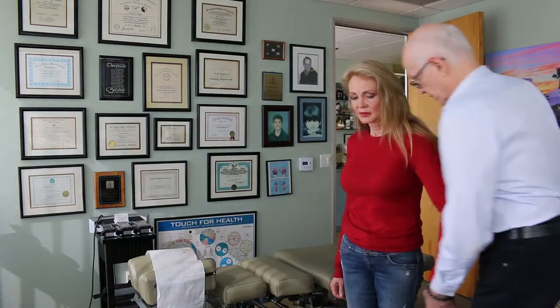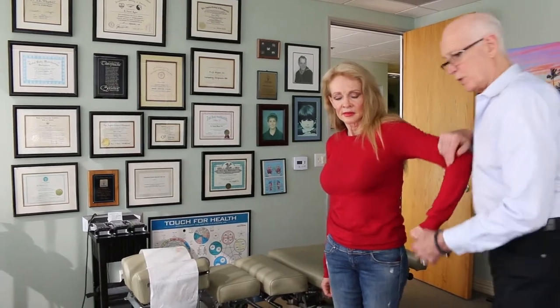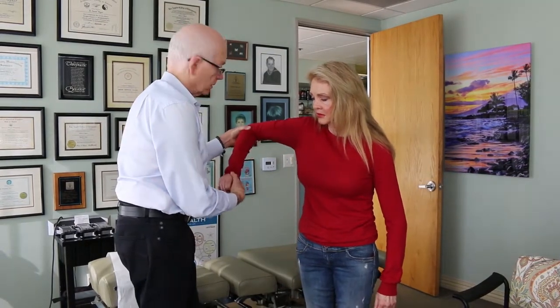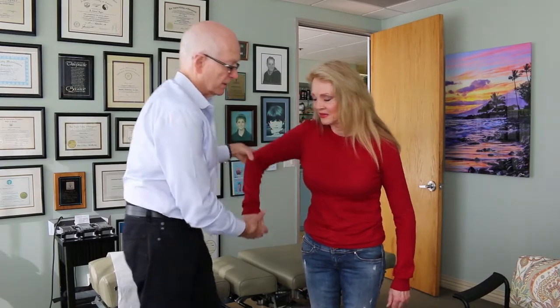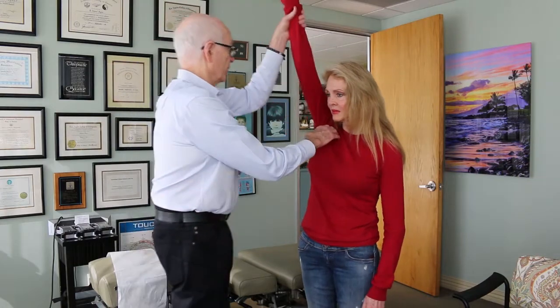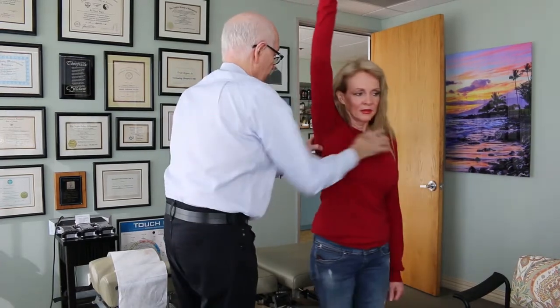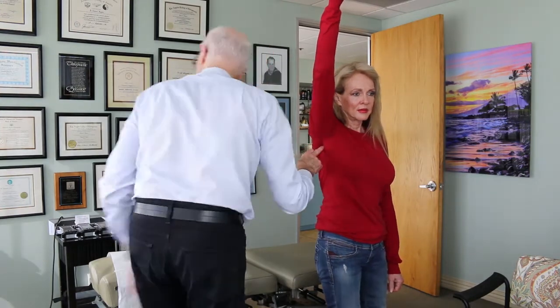Now, we're going to retest this shoulder, both shoulders, to see if that bone that I adjusted is directly related to this position. Hold it. You're pushing back. Ah, so she has a hidden subscapularis, which is one of the rotator cuffs, but it only shows in this position or lying down. We have to figure out, hold this here, and I'm going to turn this way. Even though I adjusted it, I didn't quite get it.